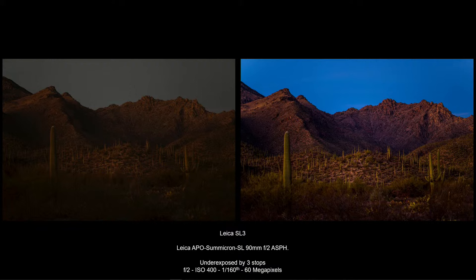And you can see that on the left-hand side is my raw file, on the right-hand side is the edited file. Some of the colors that you're not seeing in the raw file are there in the raw file. You just have to get them out via Lightroom or Capture One, and you have this beautiful result of the mountain ranges and the gradation in the mountain range, the blue sky that was actually what the color really was when I was shooting this, and of course the cacti in front of it.